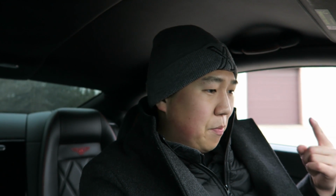Overall, this is going to be my first time driving a Continental GT. I've done time in a Bentayga and a Flying Spur, a Mulsanne. So my first time driving the coupe, which I'm interested to feel that 600 horsepower and that 553 pound-feet of torque.